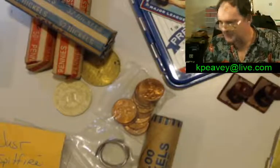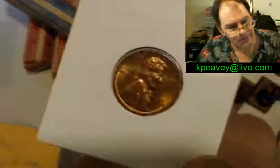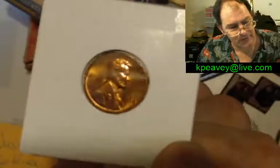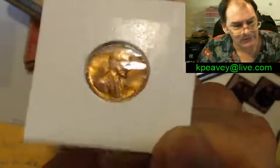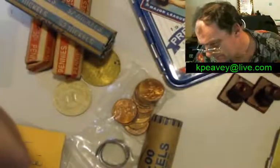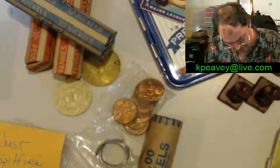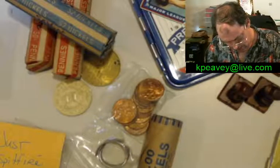Alright. A 64 penny, which appears to be grainy, has some wood grain across there. Now in 64 there was no tin, they took that out in 63. So I'll have to take a look, see what's going on with that. 64 penny. Here's a 2009 Lincoln on a log.